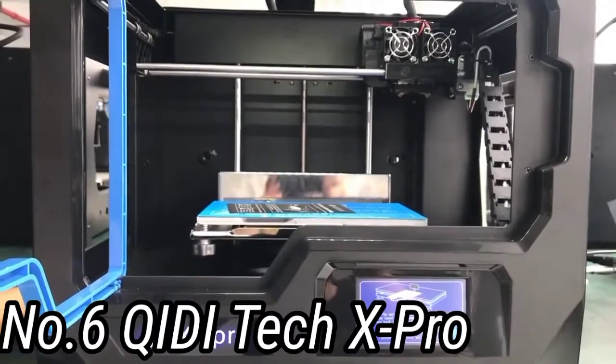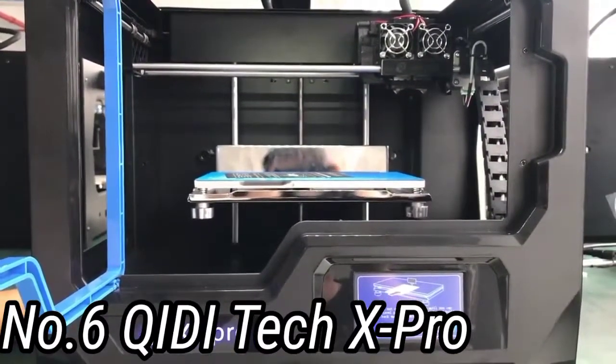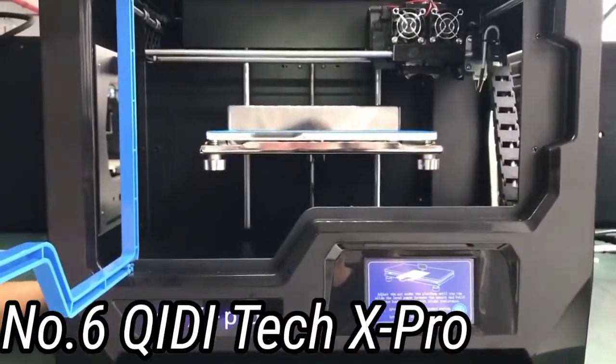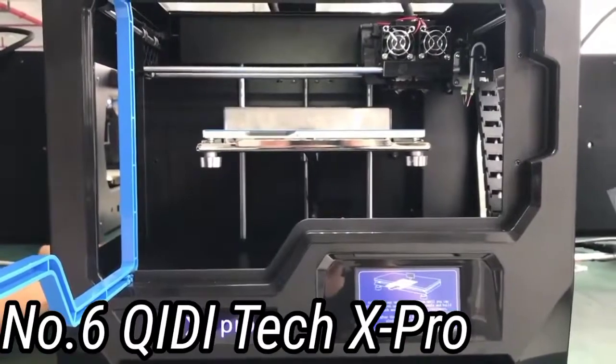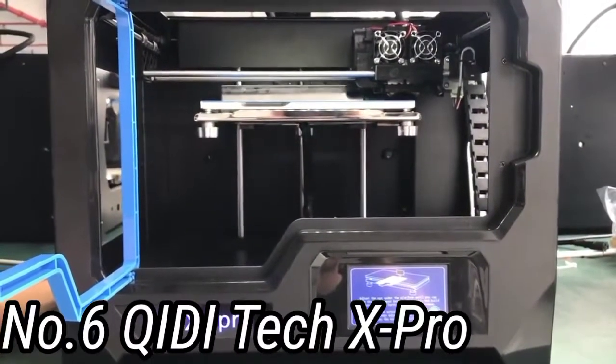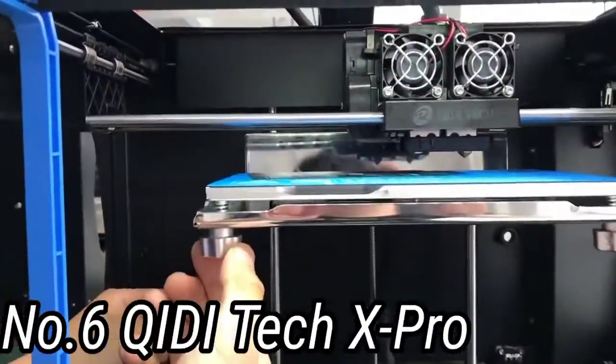The large 4.3-inch touchscreen makes navigating printing options and using the printer painless and quick, and the innovative curved metal print plate makes for far easier finished model removal. Easier removal means less scarring to the print when scraping it off the build platform, and therefore better surface quality.